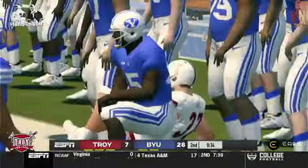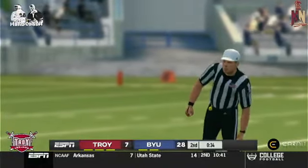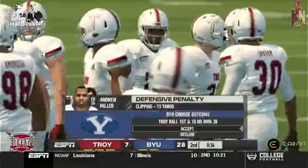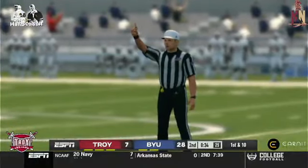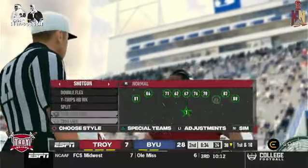He's at midfield, knocked out of bounds at the 47. There's a flag down, and it looks like this one's coming back. Foul. Clipping. Receiving team. Clipping is the call, and now they'll have to find a way to make up those yards right here.